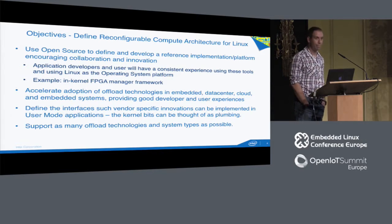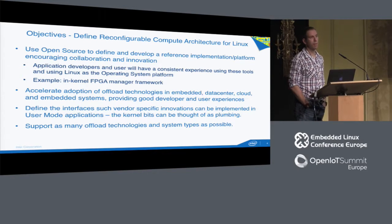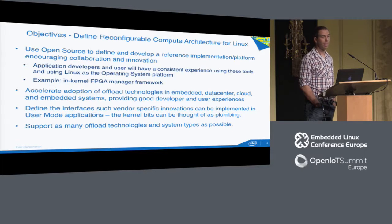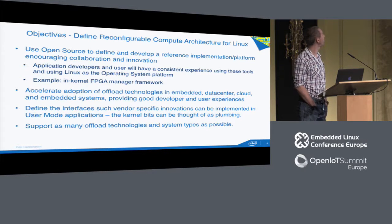Thank you. So we have a few objectives with this architecture proposal. The first one is, of course, to use open source software, and have a reference implementation as a starting point for developers. As far as FPGAs are concerned, there's already some infrastructure in the Linux kernel for that, so we want to leverage it. We want to accelerate the adoption of acceleration technologies across the market segment, from embedded to larger systems like data centers. Also, we'd like to make the interfaces open, that's clear, but also have possibly vendor-specific plugins for innovations and differentiation as everybody needs them.